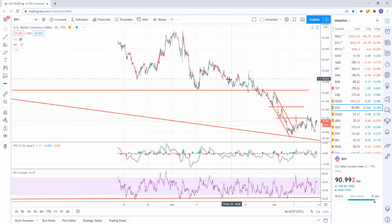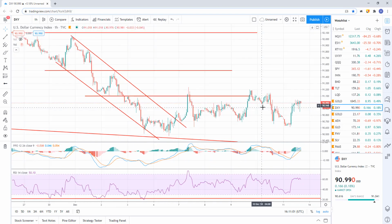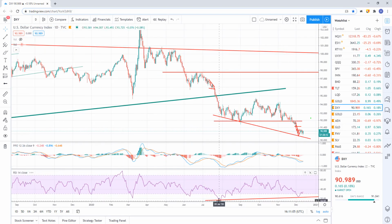Longer term, or intermediate term, yeah, it's down. We have a downtrend clearly. But if you look at the dollar, we've had this bullish divergence now in the dollar right here. This is a bullish divergence telling me that the dollar's likely to make a move up. So that would also mean that stocks are likely to sell off. So that's what I'm seeing. I'm seeing a lot of signs that stocks are going to continue to sell off.